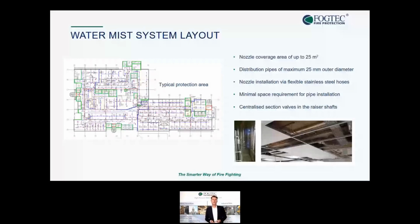However, the coverage area per nozzle is larger, so we can go up to 25 square meters, as I was mentioning. And the great benefit, particularly in such a retrofit installation, is of course the smaller pipe diameters. As I was saying, the pipe sizes towards the nozzle have an outer diameter of 12 millimeter. The distribution piping has a maximum of 25 millimeters, so it's far easier to integrate this into an existing structure than the big size piping of a conventional sprinkler system.